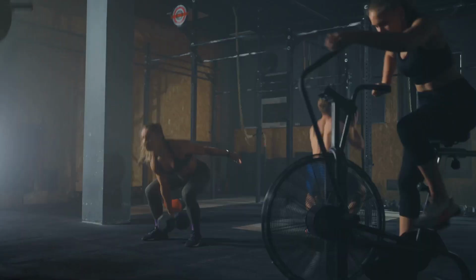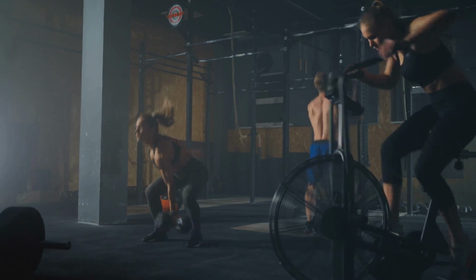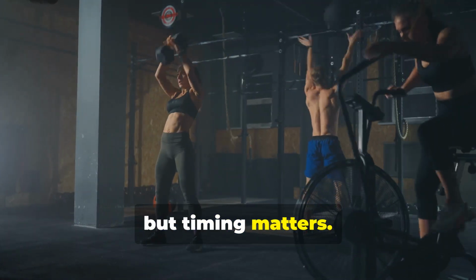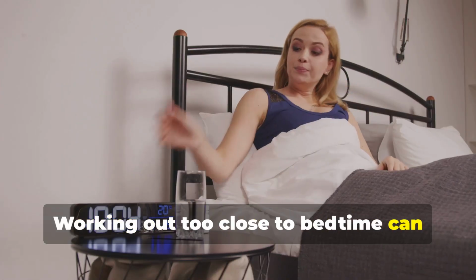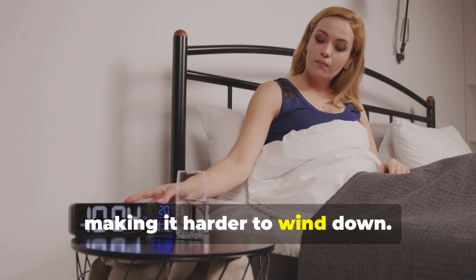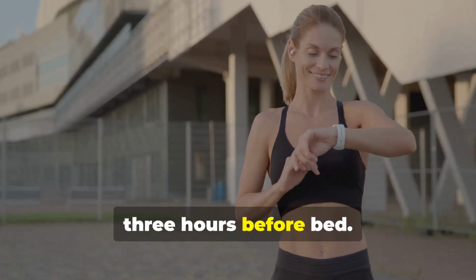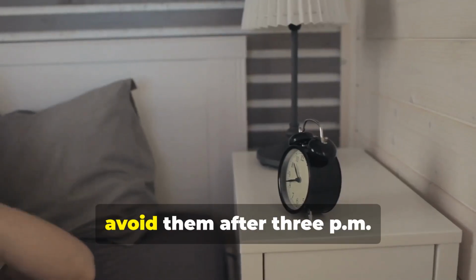Exercise earlier in the day. Exercise is great for sleep, but timing matters. Working out too close to bedtime can leave you wired, making it harder to wind down. Try to finish exercise at least 2 to 3 hours before bed, and if you take naps, avoid them after 3 p.m.